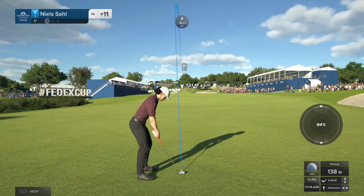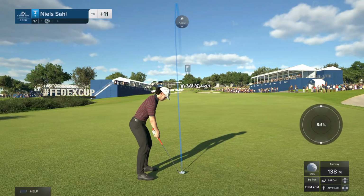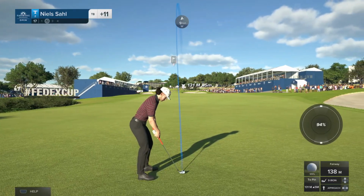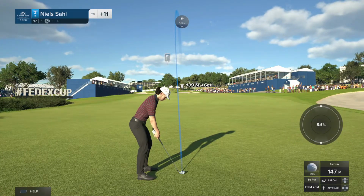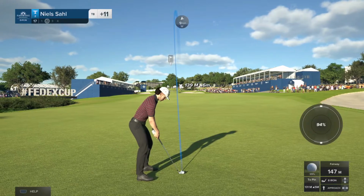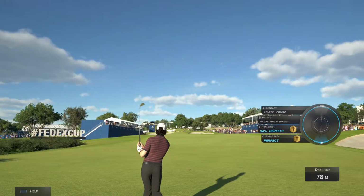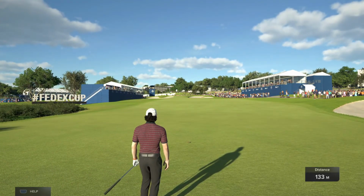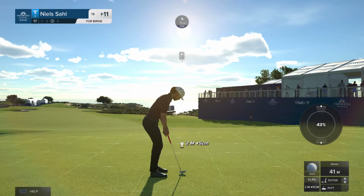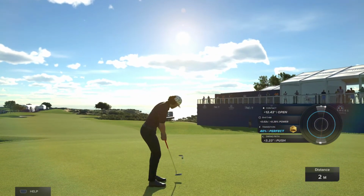And just getting into the shot now from a very similar location to yesterday. Had a good result here yesterday. Hopefully conjure up some more of those good thoughts. All right, going with a little bit more club. Let's see. Handy effort, that one. And just about 8 feet left to the hole. Nice one. Fourth birdie of the day.